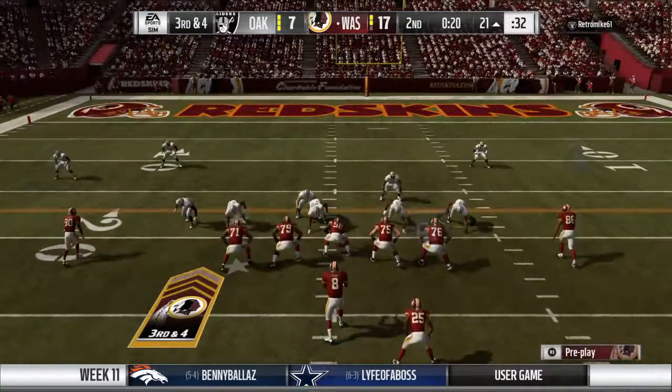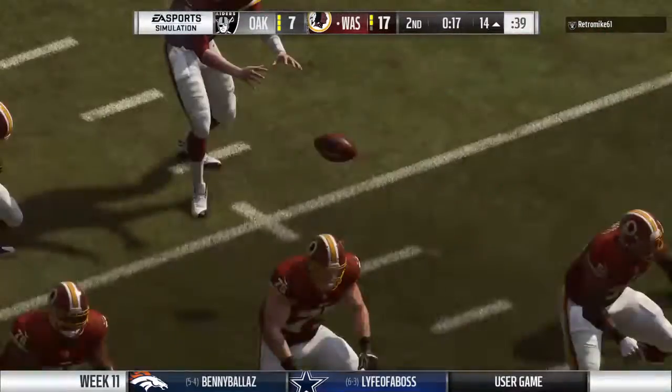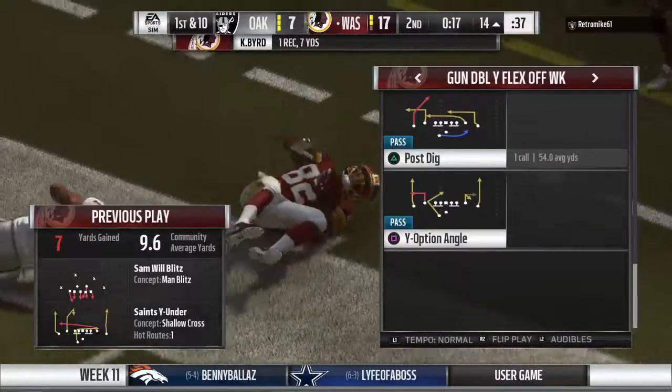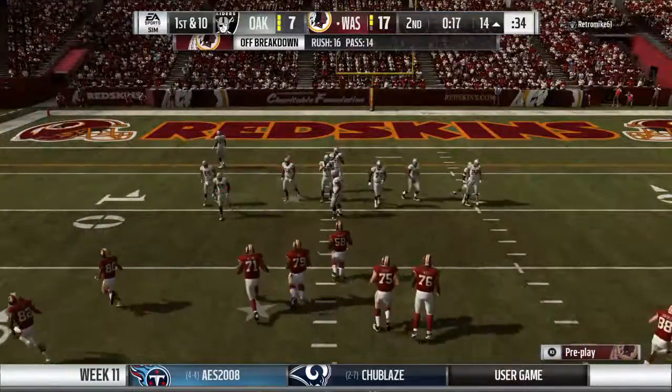From the gun, here's Cousins. Throw left side, complete. That's Bird. He's got his first catch here before halftime, and it goes for a first down. Now that's absolutely frustrating for a defender. Had a chance to get him on the ground before he got to the sideline.